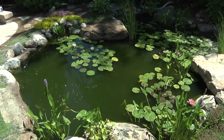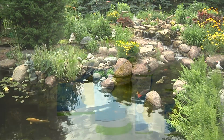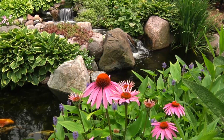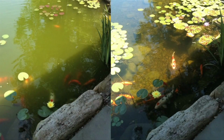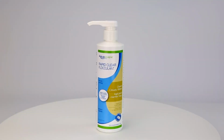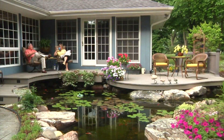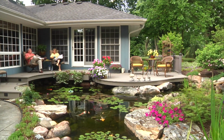Does your pond have cloudy, murky water? Improve your pond's water clarity quickly with Aquascape Rapid Clear Flocculent. To keep ponds and other water features looking clean, clear, and beautiful, it is important to remove unsightly floating debris from the water. Aquascape Rapid Clear makes it quick and easy to remove floating particulates and clear cloudy pond water, allowing you to spend more time enjoying your water feature.